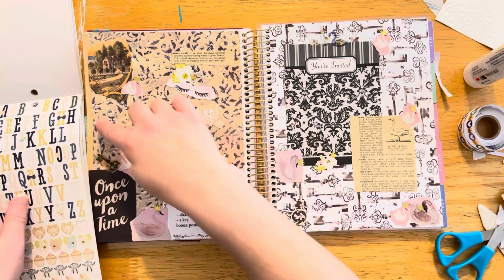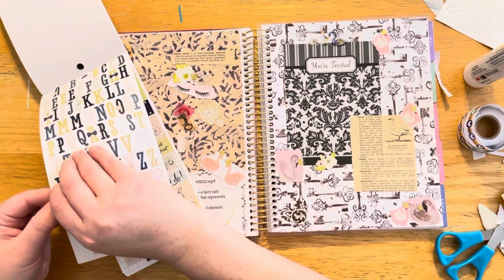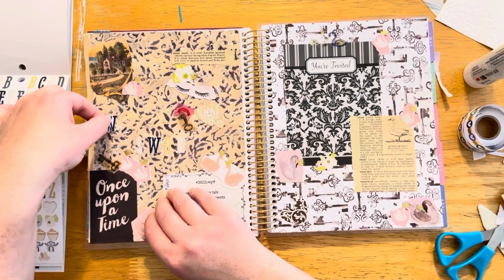We could do wild swans, because that would go along with the story.